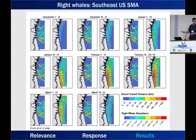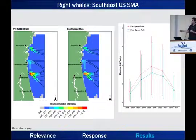And then we're also able to borrow work from other studies in the literature. So for example, this is the probability of death given a collision based on the speed that the boat was traveling at the time of collision. Some other researchers have developed that relationship, and so we're able to incorporate that into our framework.